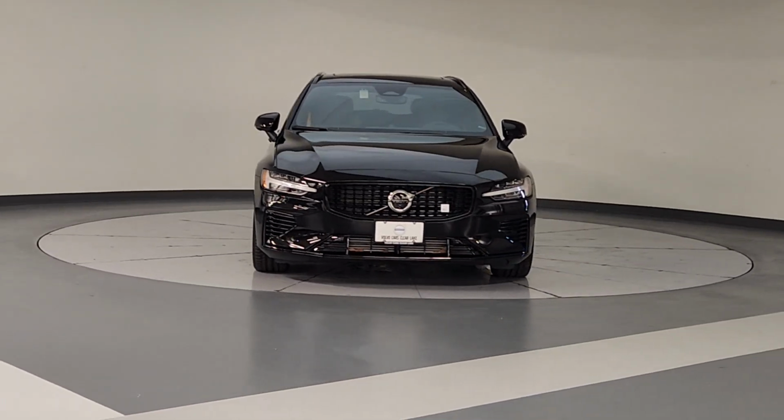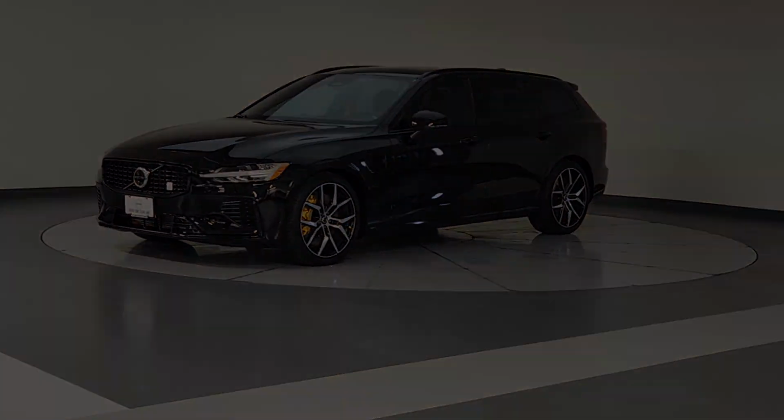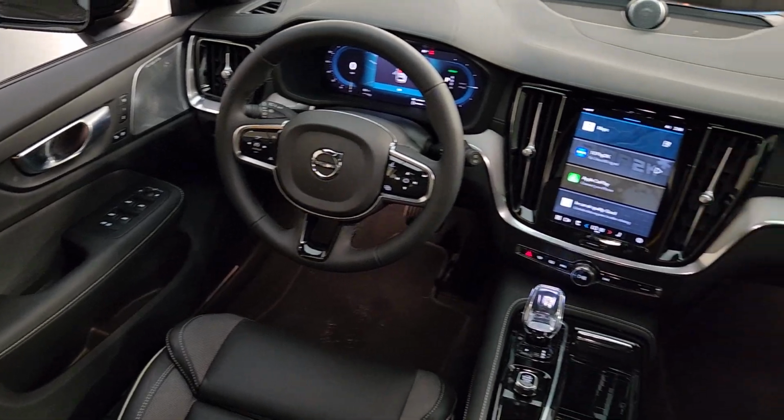Put safety and comfort at the center of your driving life. Get behind the wheel of this V60. Come in for a fun and easy road test. Our team will make it the best part of your day.